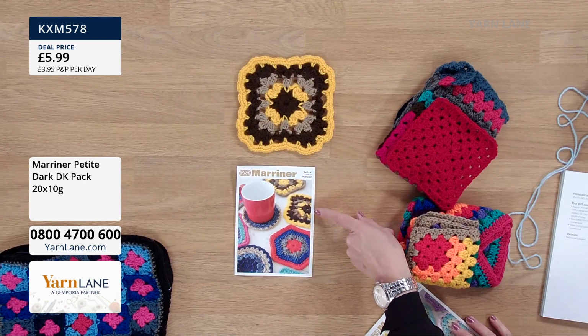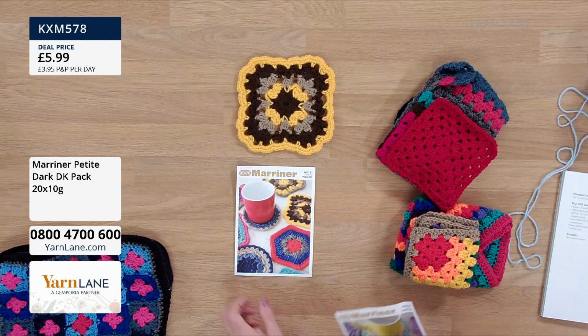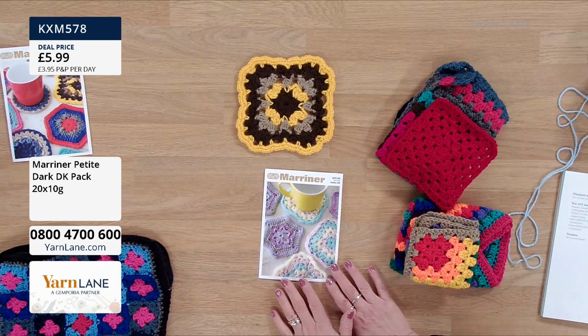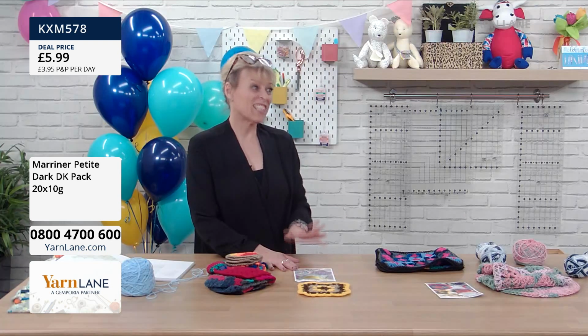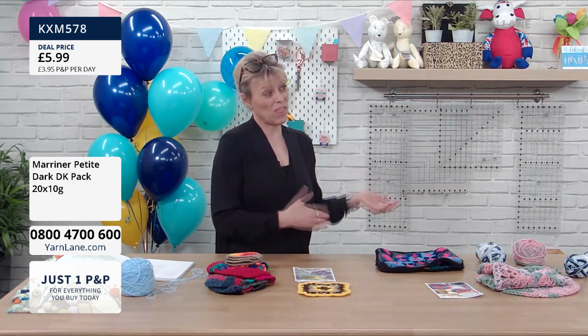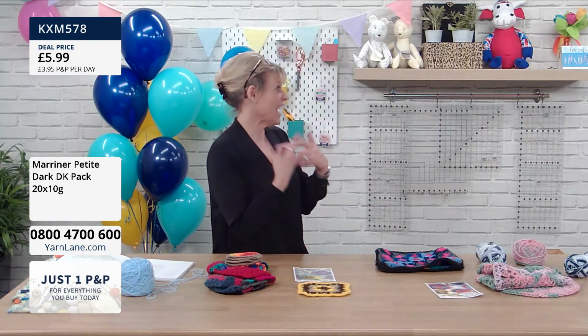So you can see I've made the little coaster there. Oh, I didn't realise you even get a pattern included as well. You do, yes. And these patterns are written in US terms. That's the only difference with those. All that means is they're both exactly the same stitch. They call it one thing, we call it another. You have to get your head round it.